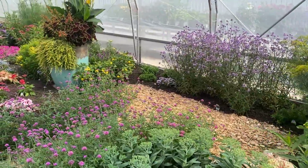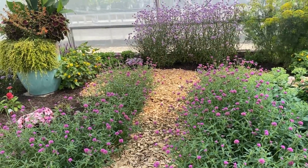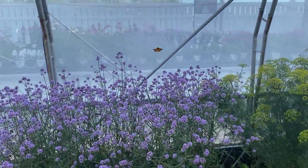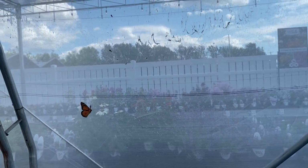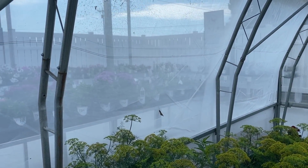Into this little area here, we notched this out with the Gomphrena Truffula Pink. And as we enter into it, we've got the Verbena Meteor Showers, which looks really great. Got a couple, 3 butterflies here right in front of me. You can see him trying to fly around. Another one there. And then off to the edge there's another one.